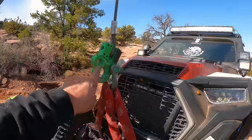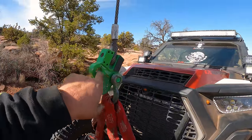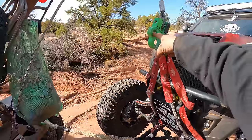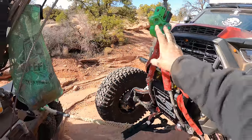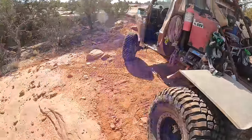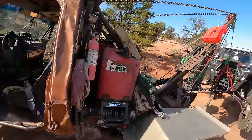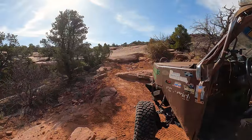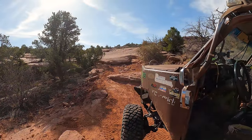That's what I like about these. I really like these because they have the multiple options for the holes and you can jump all around in different places. You can rig it two hoops down. Like I love those things. They work really well. Anyway, we're gonna get up this ledge and get going out of here.